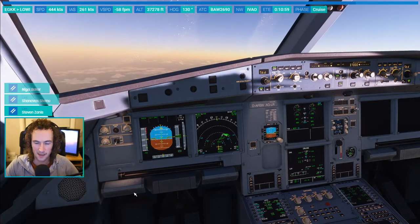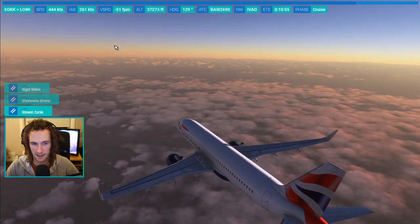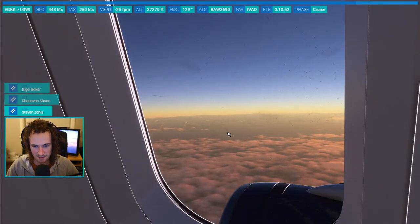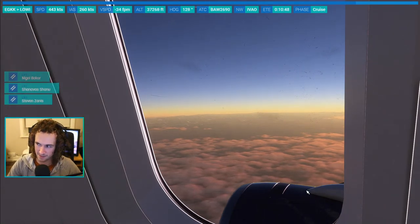All right, so we're going to be making a turn towards the south now. And as you can see down in the distance, you've got the Alps looking very, very cool indeed. You can just see some lights of a runway in the distance down there.